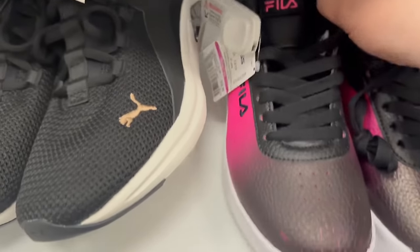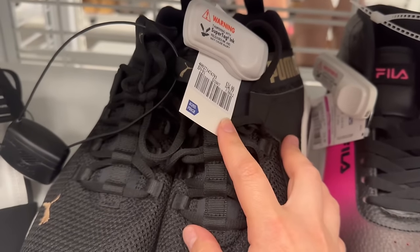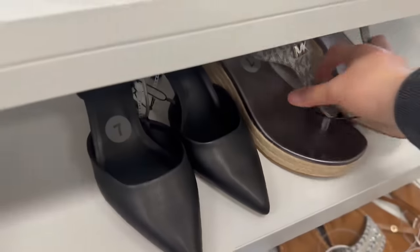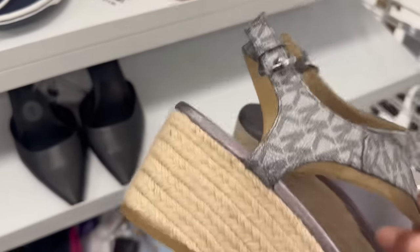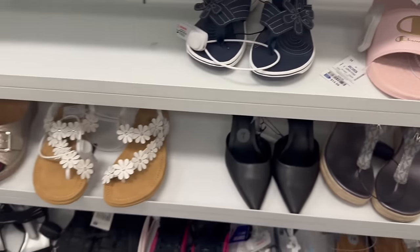Never heard of this brand. You also have some Fila's, $14.99. Puma for $34.99. Yeah, so they've got some great shoes you guys need to come and check out. I'm really liking these. These are cute. For $29.99. Are you out of your mind?